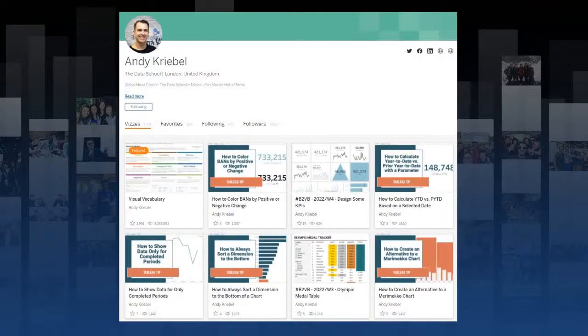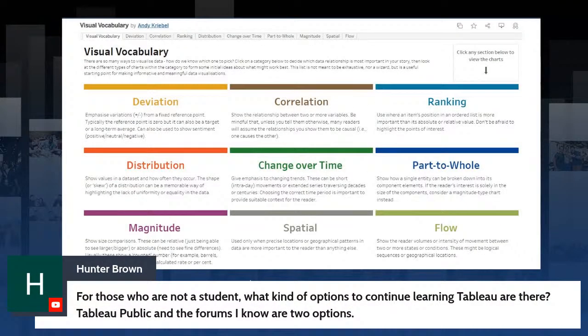So Andy Kriebel is a very well-known figure in the Tableau community, and he's got a ton of vizzes, including visual vocabulary and a ton of how-tos. And these how-tos are amazing. I know we all learn differently. Some people learn from video, some people learn from a print book. I find that he does a really good job on his vizzes, so I would definitely suggest that you follow him. And he's got all his links up here too, so you can follow him on all social media.